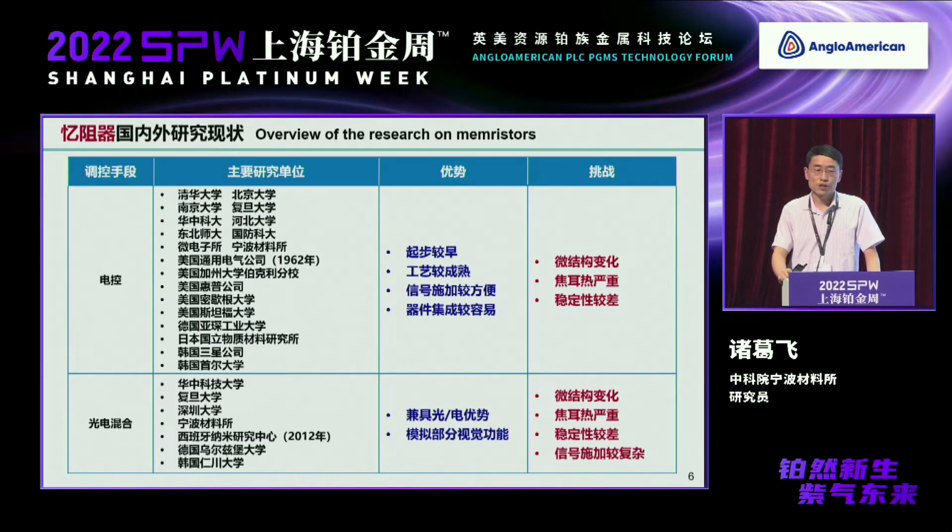An overview of the research on memristors: as early as the 1970s, people started to do research on that. However, the traditional memristor has disadvantages, including poor stability and severe Joule heat. And in recent years, people started to switch attention to the combination of optical and electronic memristors. It has some advantages, however, it still faces the same challenges as before.